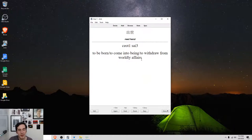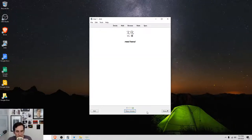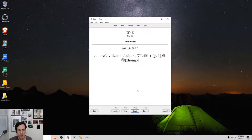And then it's just practice, right? So you've got to practice speaking a lot. So Chutsai is to be born. This is Munfa. This is culture. Munfa, Munfa, culture.